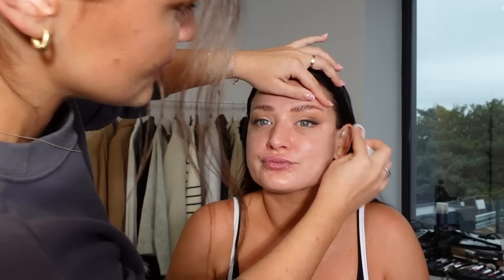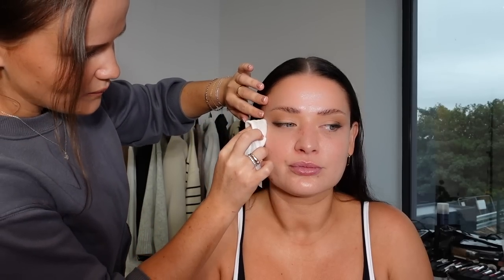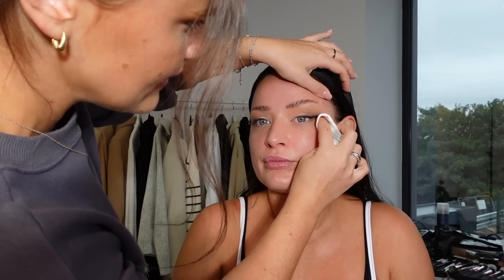So literally just sharpen up. If you mess up your wing and make it a little bit bigger than you want it, it's as easy as that. Just get a makeup wipe and wipe off the outer edges of it. And then here you go, it's nice and sleek.